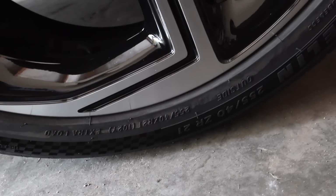What about the rear? I can't find it, there. 255, okay, same. So non-staggered. But okay, I've charged the car to 100%. I'm going to do a range test.